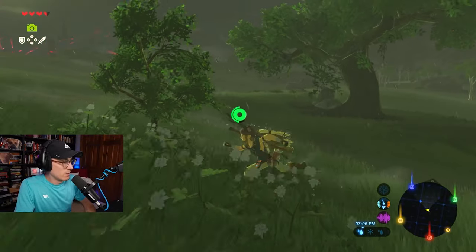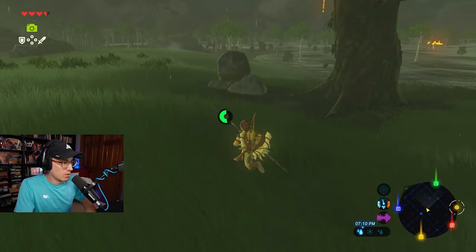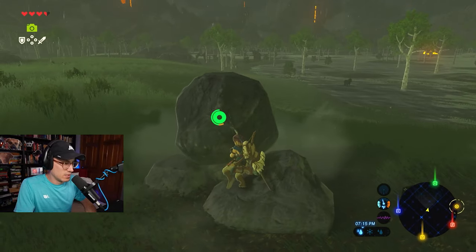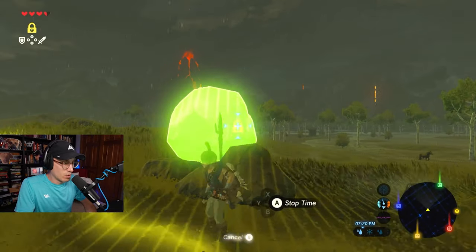My donkey's getting wet. This man cares so much about his donkey. I think that's an admirable thing, but I don't know for sure. Like, he seems like a great guy. But he just really cares about his donkey. Ooh, I know what this is. Wait a second. Is this a Korok underneath this thing?